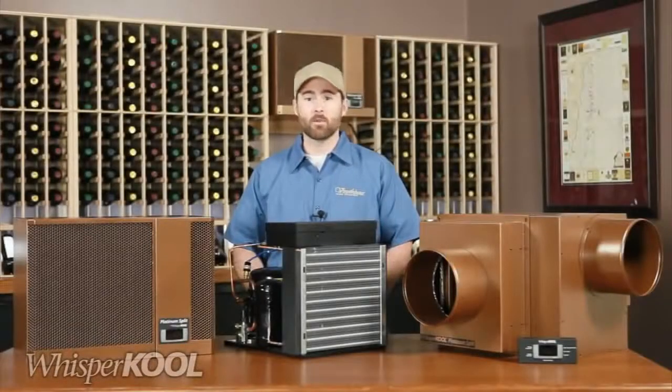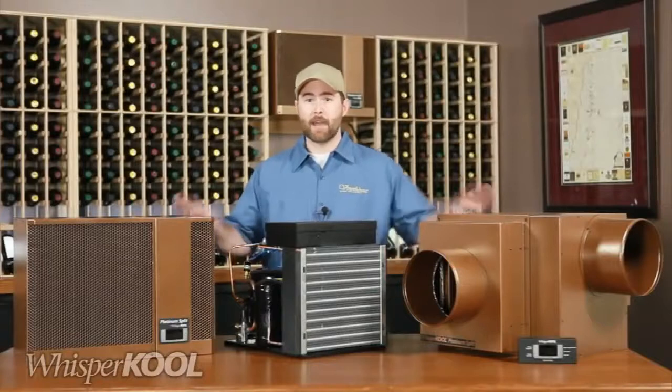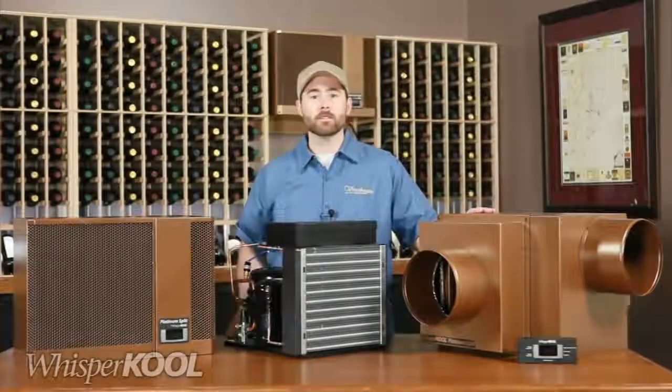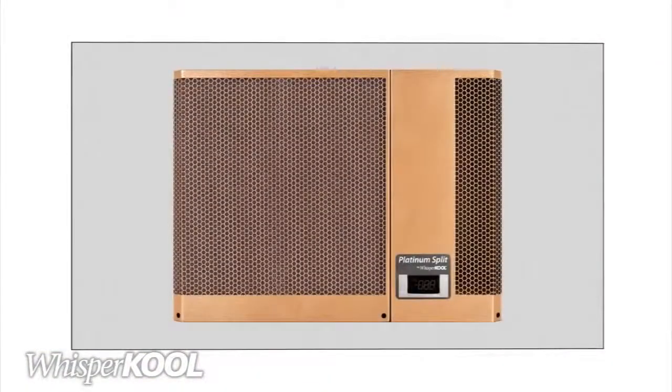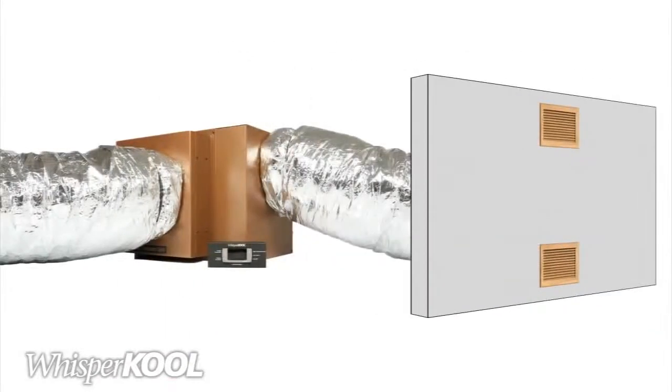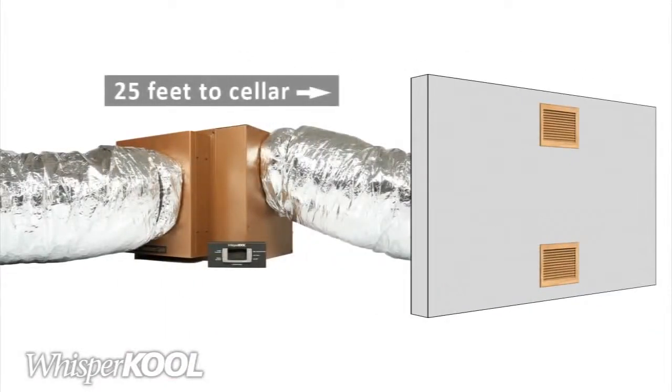Another very flexible quality of this unit is that the evaporator is fully ductable, and that increases your installation options. You can mount the unit on the wall in the cellar, or you can install the unit remotely in a fully ducted configuration. The evaporator can be installed up to 25 duct feet from the cellar.